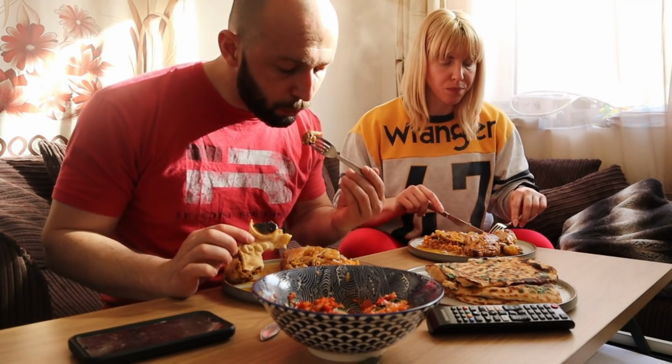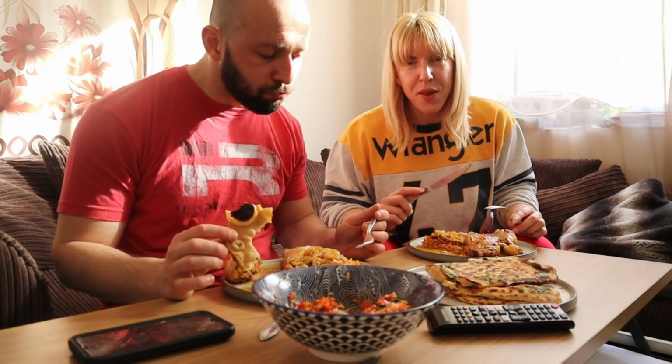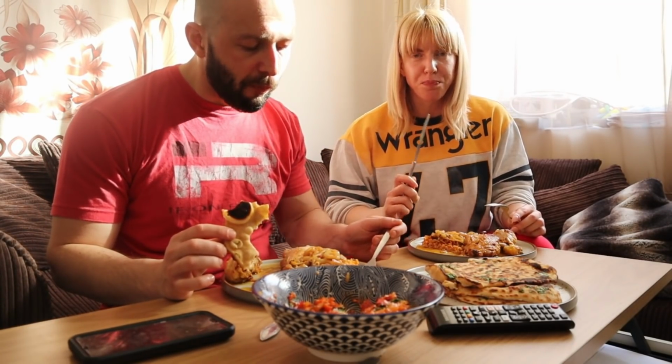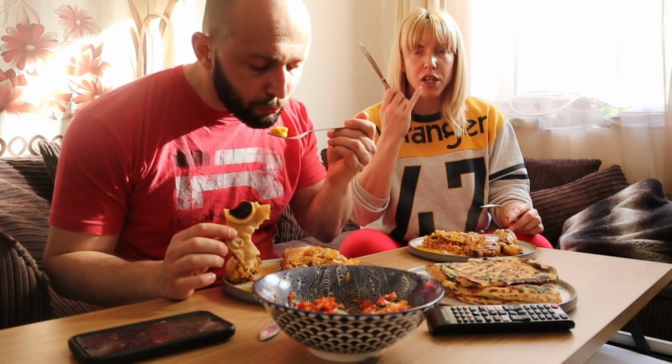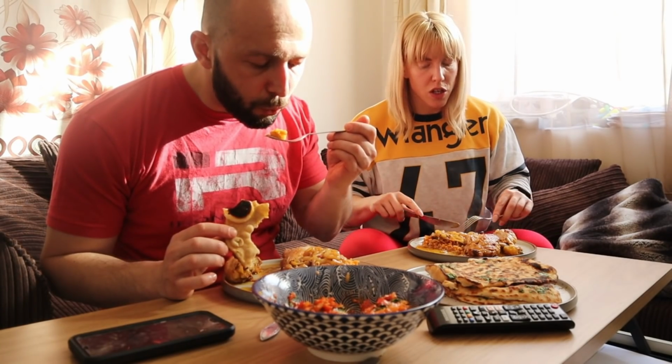Very tender chicken. You can also taste the acidity. The lemon is coming through actually. That's the acidity that I mean, like you get that hint of sourness after you've swallowed it. It's just like you get a burst of saliva coming through.